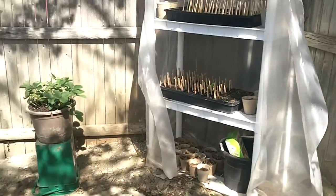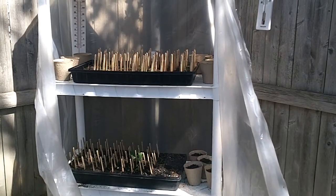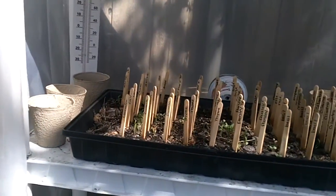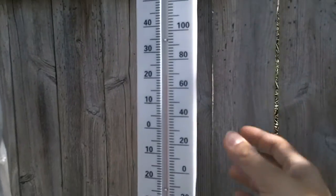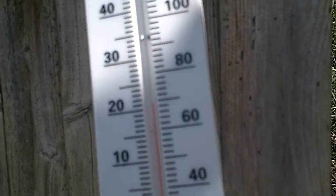Hi, so it's April 16th, 2012, and I'm going to be doing an update video on what's going on with my garden. I kind of wanted to show you guys, I put the thermometer inside my grow house and one outside. Outside says about 70 degrees, if you can see that. I can get closer so you can see that. And inside my grow house, it is marked at the 74 line.